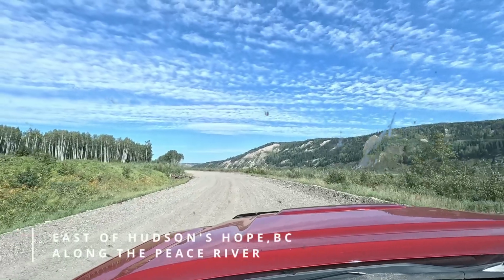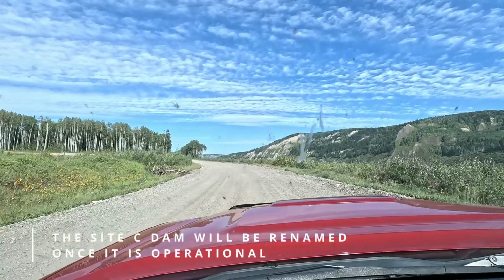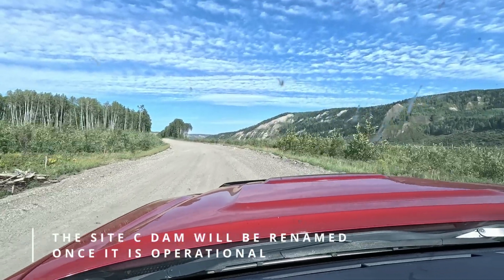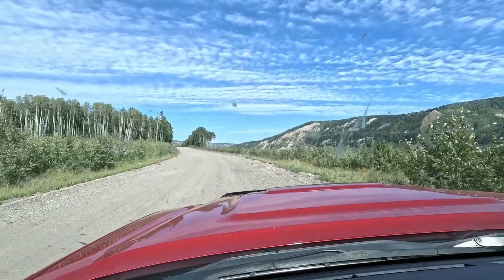The area I'm driving on right now will be underwater sometime in the next 5 or 6 months. This is the part of the Peace River that will be flooded because of the Site C Dam.